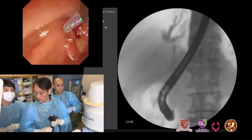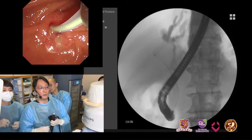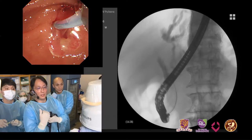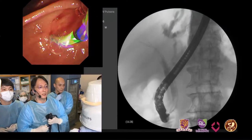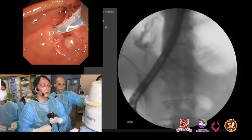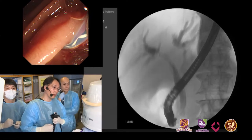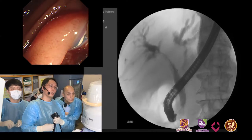So can I use the contrast? With injection of contrast in a hilar tumor, there is sometimes a possible chance of cholangitis. So I think guide wire passing through the stricture is most important. So it's like this one. And then injection of contrast. Okay? Yeah. It's marked. It looks like the right anterior duct, right? I think. Okay?